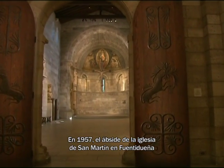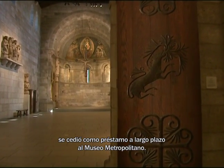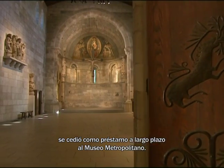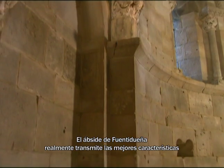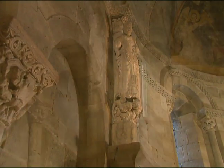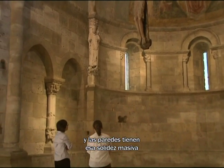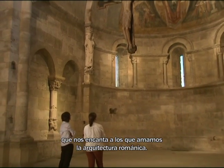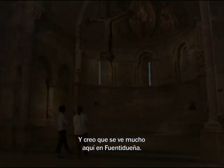In 1957, the apse of the Church of San Martín at Fuentidueña became a long-term loan to the Metropolitan Museum. The apse at Fuentidueña really conveys the best characteristics of Romanesque architecture that one finds throughout Europe. The stone has a great warmth to it, and there's a real massive solidity to the walls, which those of us who love Romanesque architecture respond to, and I think you see it very much here in Fuentidueña.